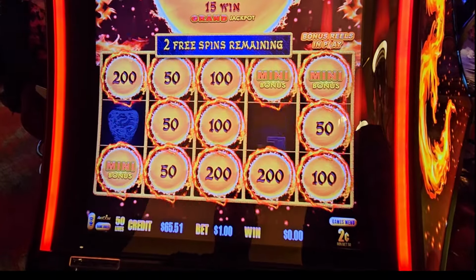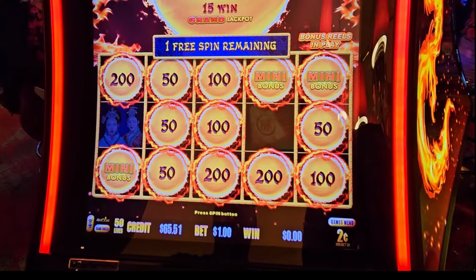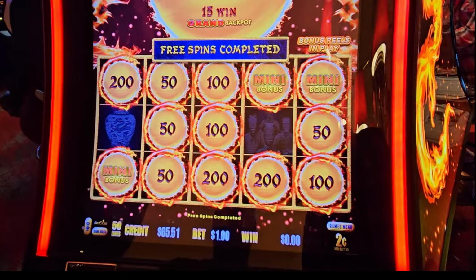Come on, a wordy. Come on, a big ball. Last spin. Come on. Big ball. Anything.